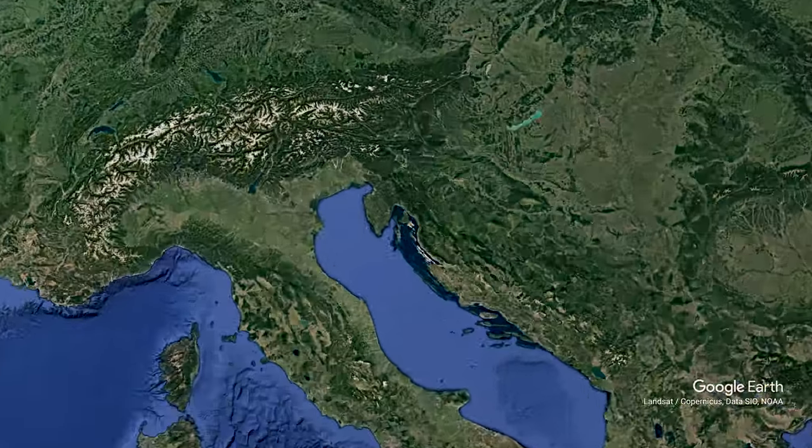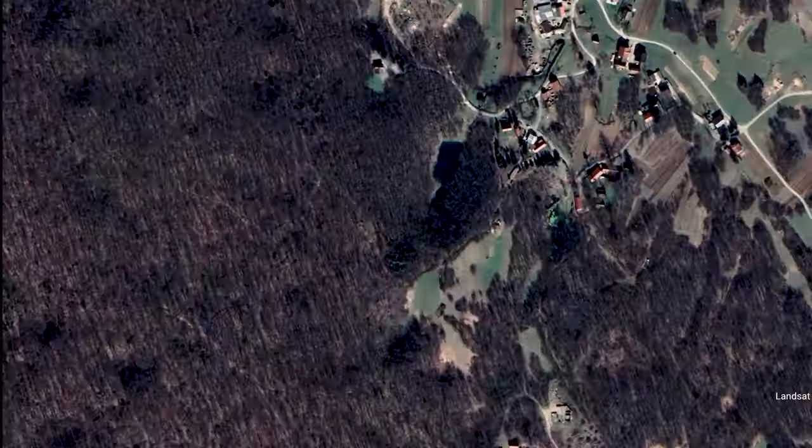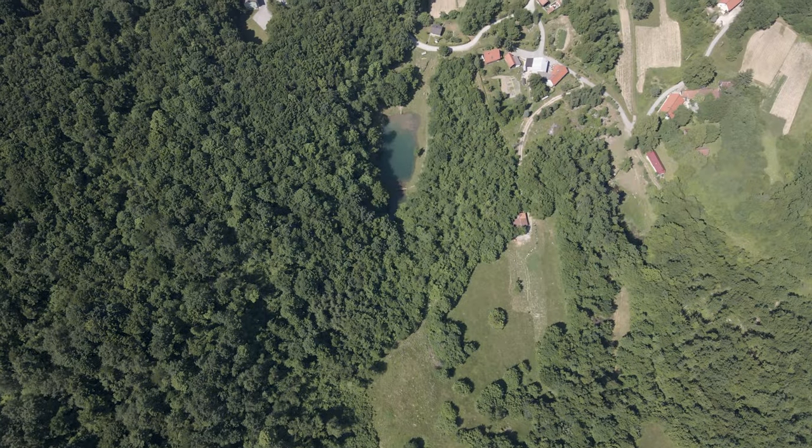Hi everyone, welcome back to Croatia, where today we have our first day of action cleaning an underwater cave system. The cave we're cleaning is called Rupecica and is located near Ogulin in Croatia.